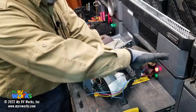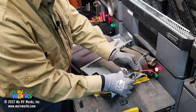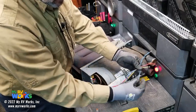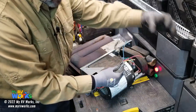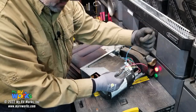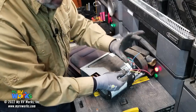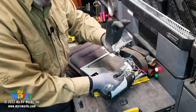On your Coleman, the Coleman gets 12 volts from the fuse panel, and since the 12 volts is all the same, on a Coleman the blue wire that leaves the furnace that's hot is capped off, and the thermostat on the Coleman basically sends the 12 volts down this wire here. So it's a little different, but the bottom line is I need to get 12 volts on the blue wire that tells it to call for heat.